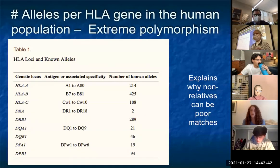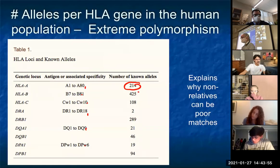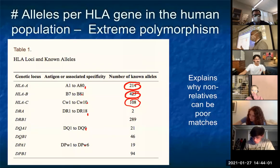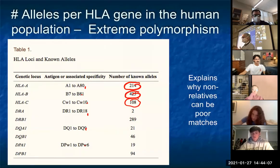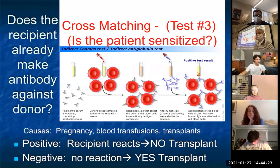I will point out that the chance that you're going to find a totally matching donor in the population is rare because for each of these genes, 1, 2, 3, 4, 5, 6, there are huge numbers of alleles. So you saw there kind of an A1, A2, A3. That means there's an A 425, and there's a C 108, and a B 289. So the chance that a stranger is going to have all 6 of those that match with you is not very strong, but it can happen. Luckily, we don't necessarily have to match all 6. The more we match, the better the transplant will take.